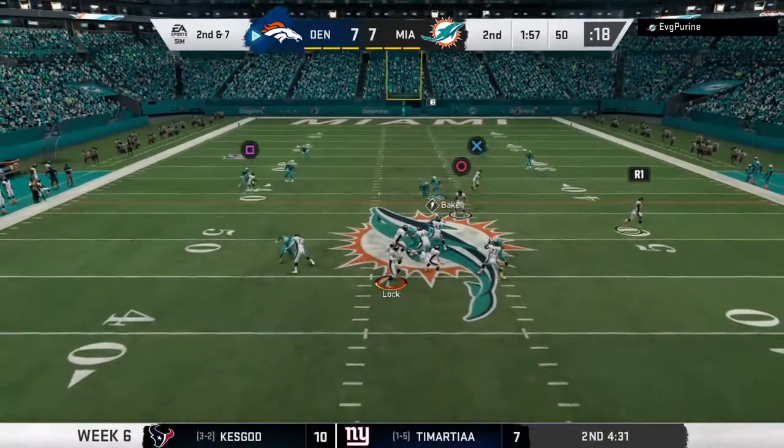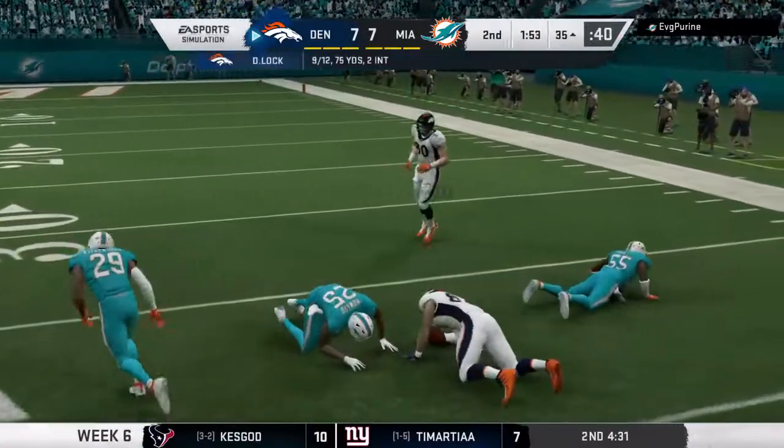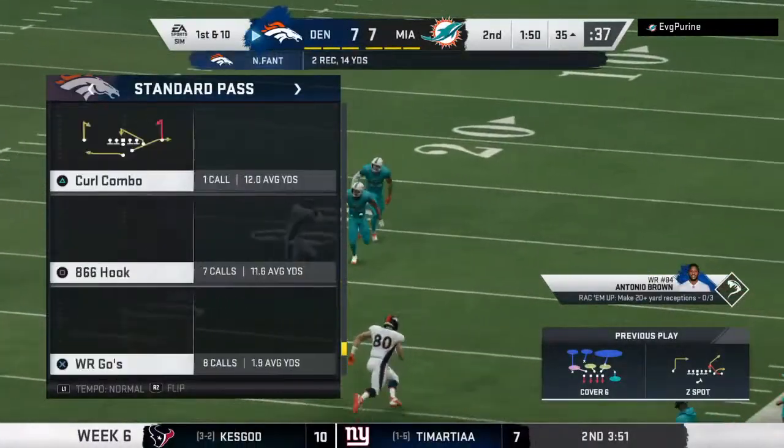From midfield, here's Locke. He's got his big tight end, Fant. And he's got another first down as he's brought down at the Dolphins' 35.